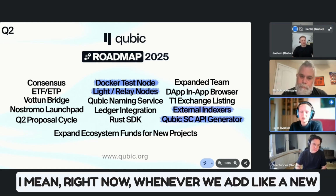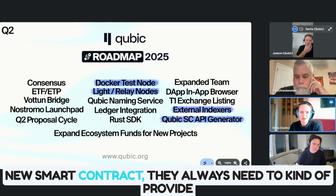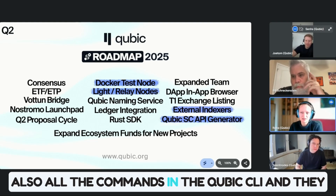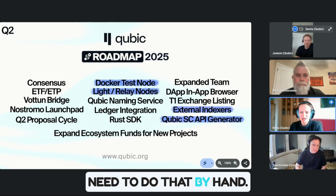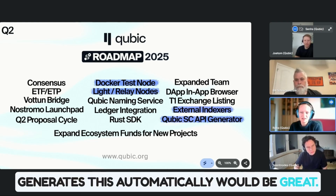Yeah, definitely. Right now, whenever we add a new smart contract, or the community devs add a new smart contract, they always need to also provide all the commands in the Qubic CLI, and they need to do that by hand. So having such a tool that generates this automatically would be great.